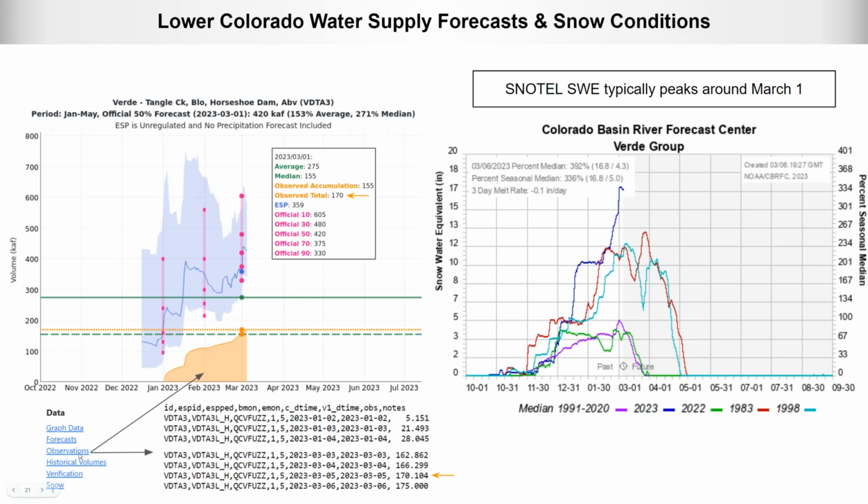And again, you can access these underneath the plot. There's a link, observations. It'll take you to a page that will show daily observations. So I grabbed this yesterday when the observed total was 170, corresponding here on that web page, if you're interested in taking a look at or grabbing these observed volumes. And then snowpack on the right here, at SNOTEL stations, is around 400% of normal in the Verde River Basin at NRCS SNOTEL stations.